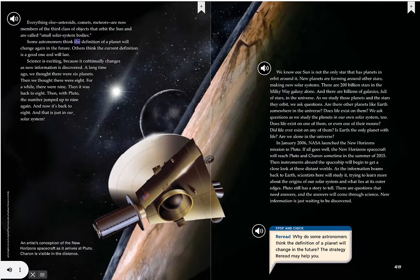Some astronomers think the definition of a planet will change again in the future. Others think the current definition is a good one and will last. Science is exciting because it continually changes as new information is discovered. A long time ago, we thought there were 6 planets. Then we thought there were 8. For a while, there were 9. Then it was back to 8. Then with Pluto, the number jumped up to 9 again. And now it's back to 8. And that is just in our solar system.